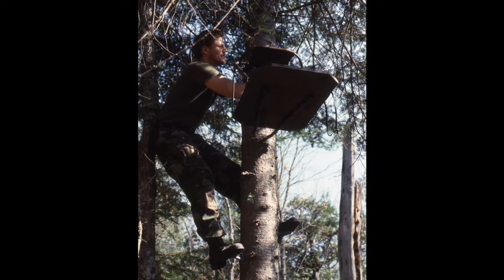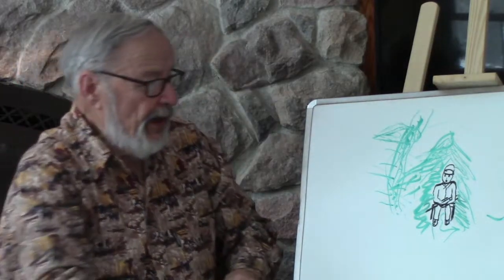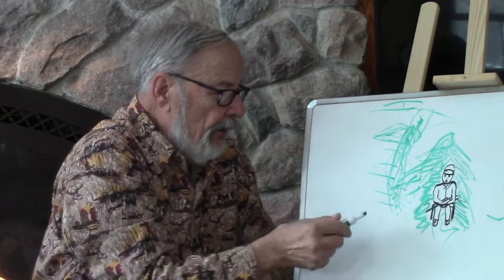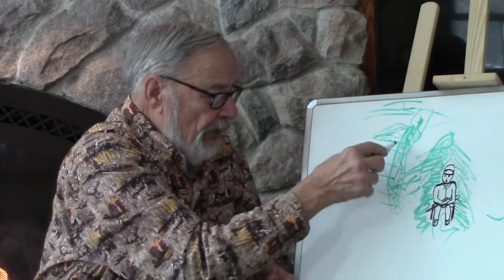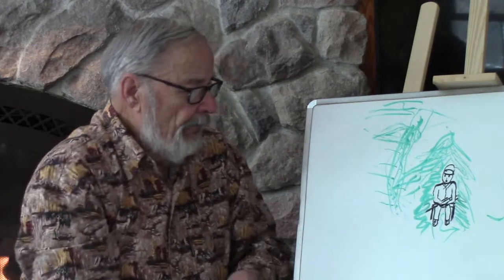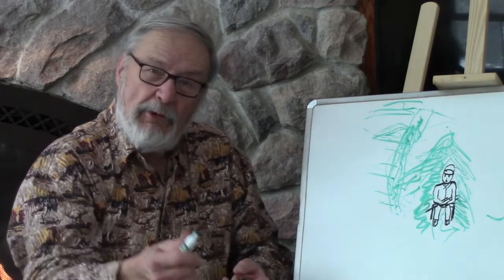And years ago, here's another picture. Here's a picture of my son Ken preparing a spot for his portable stand for bow hunting. And look at that dark silhouette against the sky. He's got all the branches taken off the tree, everything down below there, in an evergreen tree, so nothing is providing cover up there, and he's standing on it, and look at that dark silhouette. And people are still doing that.